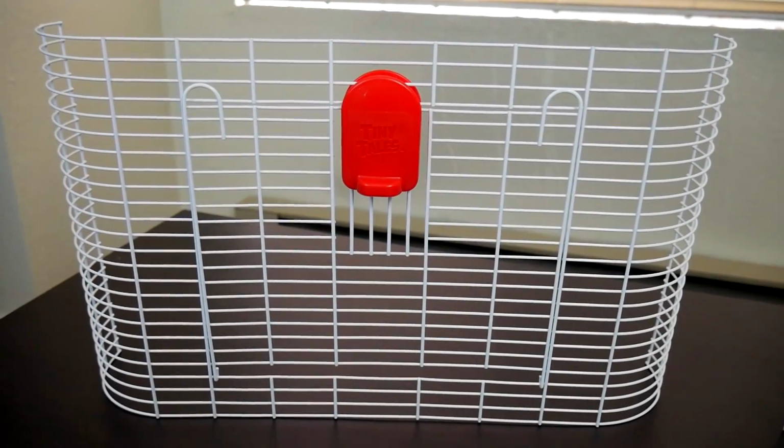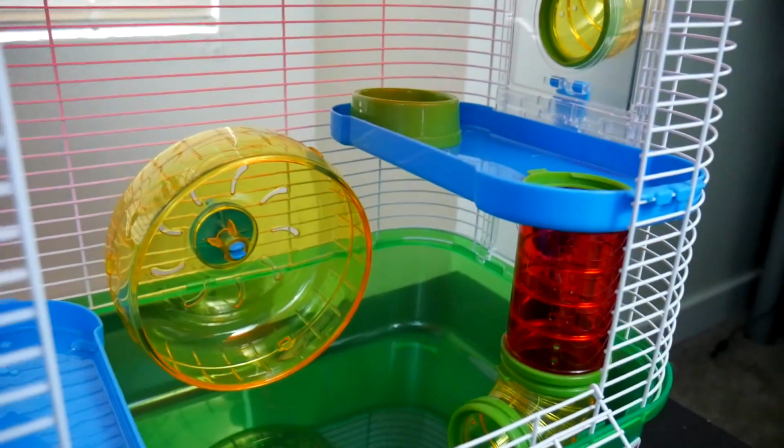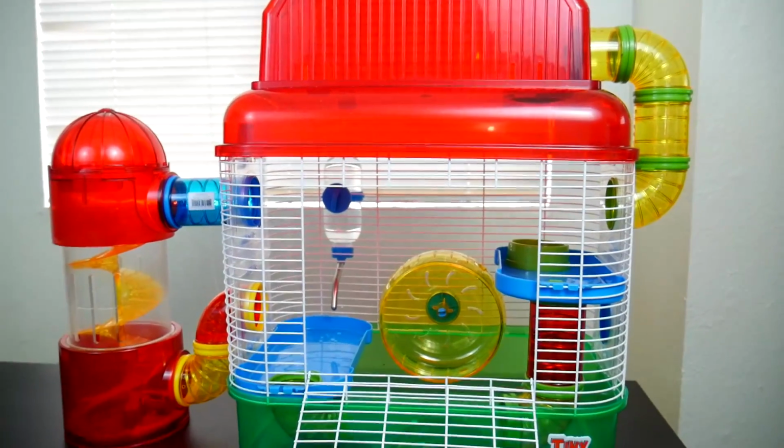The bar spacing is of course good, so no hamster, gerbil, or mouse, well, don't put a gerbil in here, but you guys know gerbils will chew through plastic. They should not escape from the bar spacing. Of course, your gerbil will probably chew the side of the plastic and escape that way. However, the bar spacing is okay for those of you who are wondering if it is indeed escape proof, which the bars are okay, it's just everything else might not be as escape proof as intended.